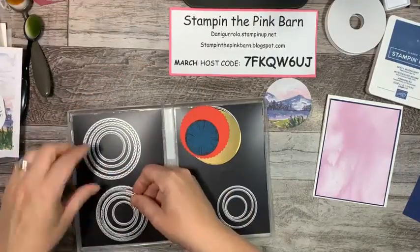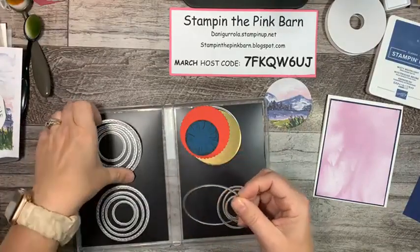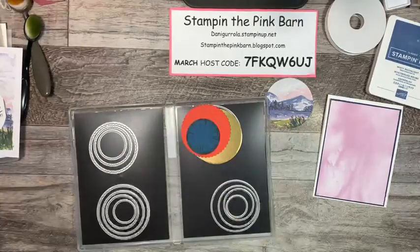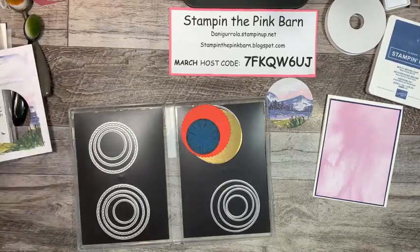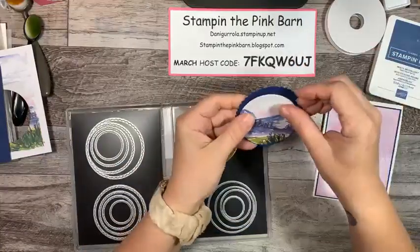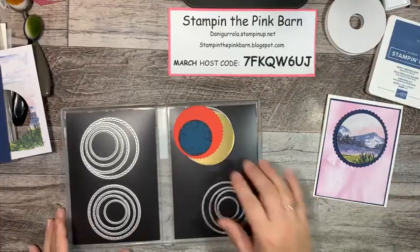I want to go a little bit bigger than this one. So I'm going to look at this and see, no, that's smaller. So I'm going to go with the biggest scallop, and with that Night of Navy, I'm going to cut that scallop out because I want that layer behind my image. Okay, so this is going to go on there. Oh, isn't that gorgeous? Okay, so that's going to go there.